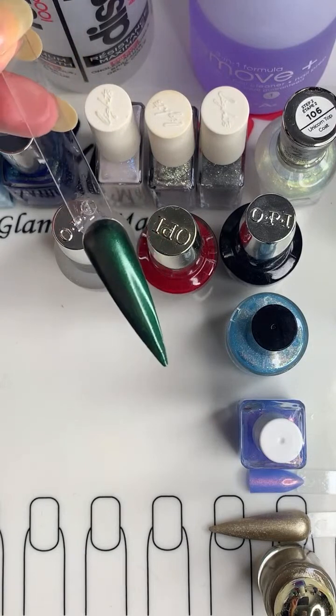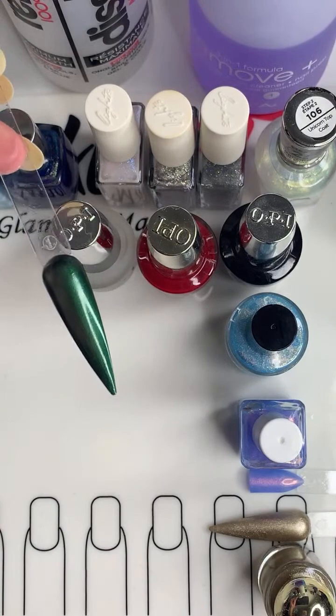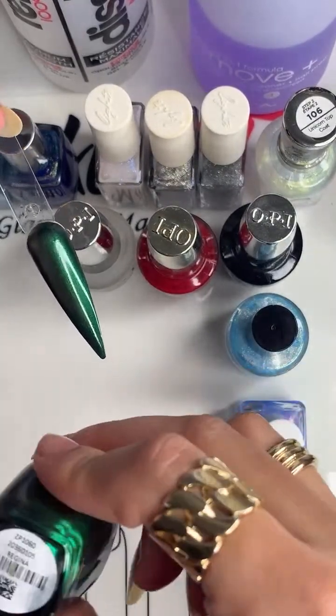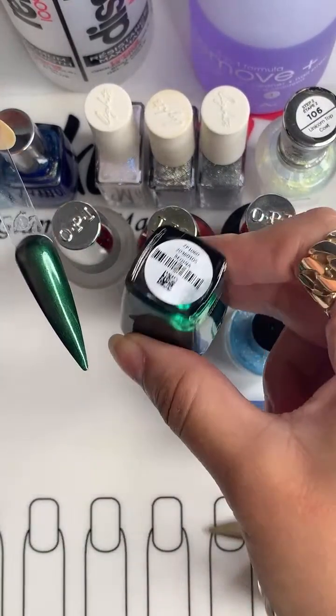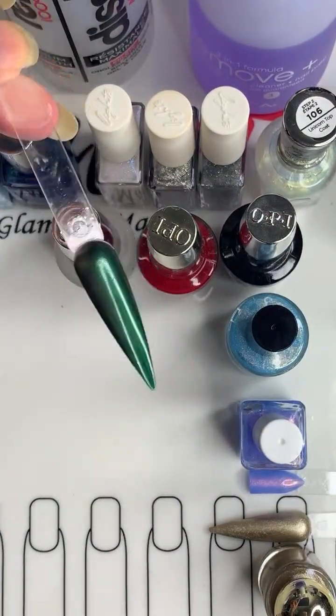Oh, Maria, did you guess the name? No way. Did you? Tell me, did you actually guess that? Or was it because you saw it? But yeah, Regina, this is so pretty.